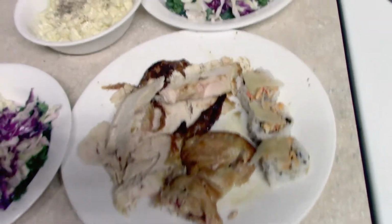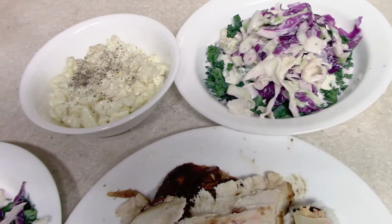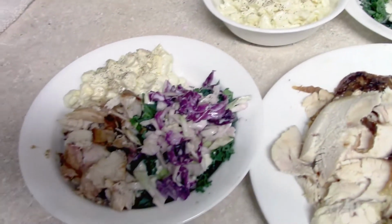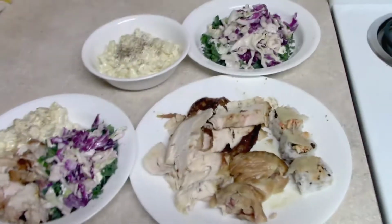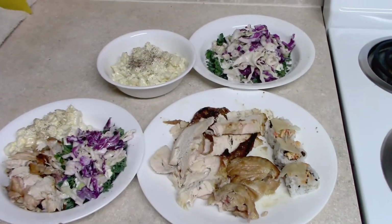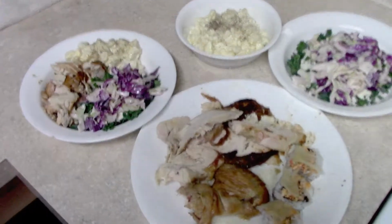So I served leftover rotisserie chicken. I put a batch of kale on each plate, topped it with some of the coleslaw, and we had the potato salad. And on the other plate, my husband had 3 pieces of sushi that we had left over from our shopping trip.